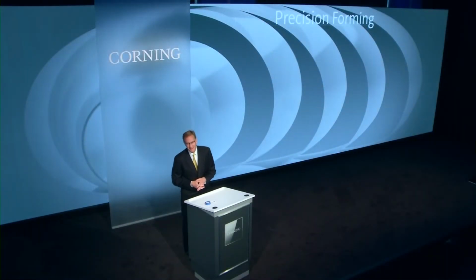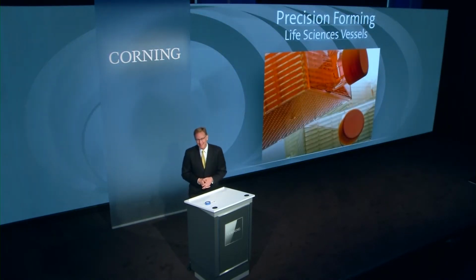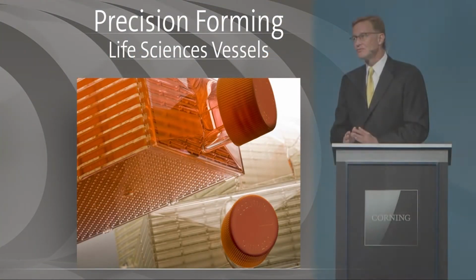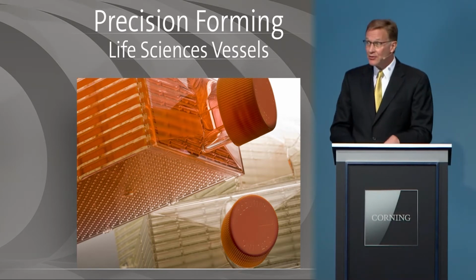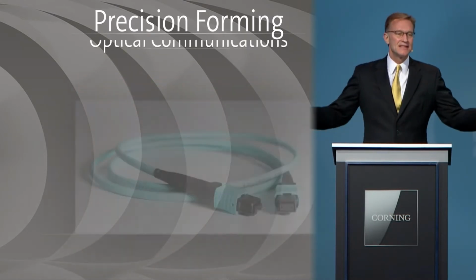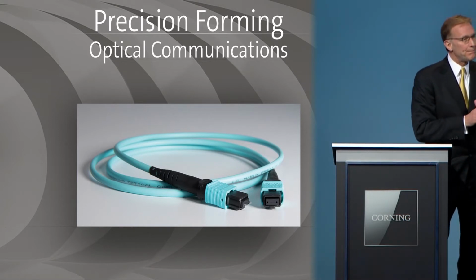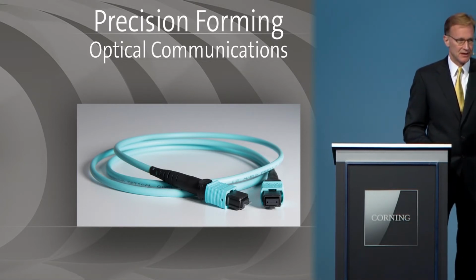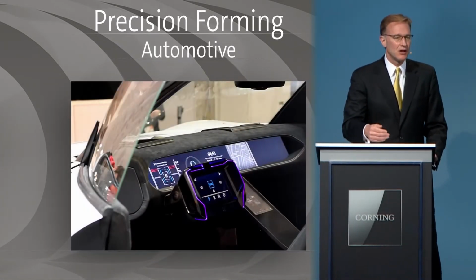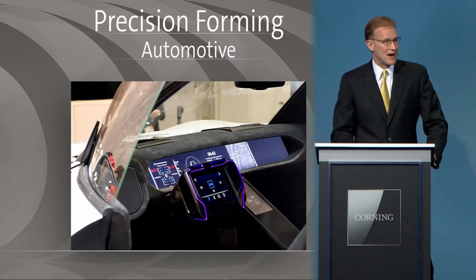Precision forming is exactly what it sounds like. We use our precision forming assets to make life science vessels that require an extremely high degree of accuracy, such as liquid handling tools and cell growth surfaces. We apply this same expertise to make optical connectors that align hair-thin fibers perfectly and eliminate the need for splices. Precision forming is also enhancing the value proposition of Gorilla Glass for auto interior applications.